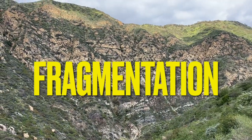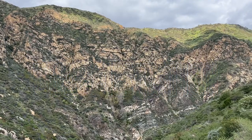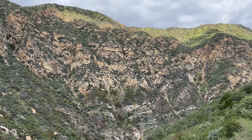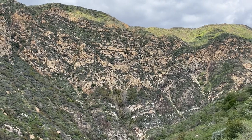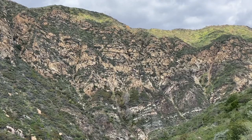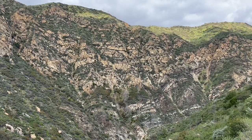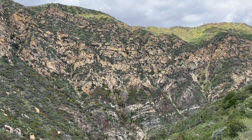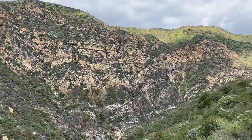We're here in the beautiful Santa Monica Mountains, an area that we normally think of as fairly pristine, as fairly intact, as fairly natural. And while it is less developed, this coastal mountain range on the edge of the major metropolitan behemoth that is the greater Los Angeles area is heavily fragmented, heavily disturbed.